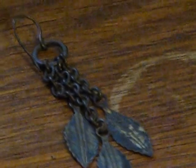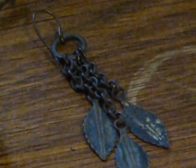Alrighty, and then right over here it looks like I got the one lone earring, and it looks like this was gold-plated copper at one time. It's actually pretty cool. Those are leaves, and they're on a chain, and there's the actual piece that goes into the ear. Again, junk, but just a really cool looking piece.